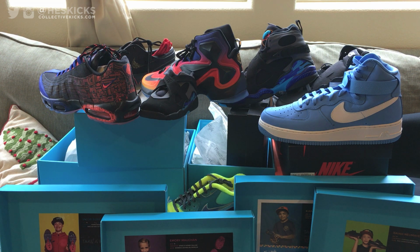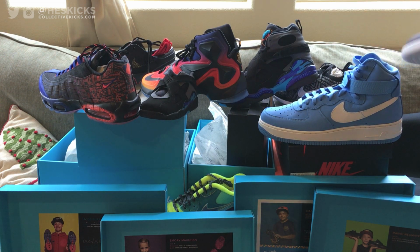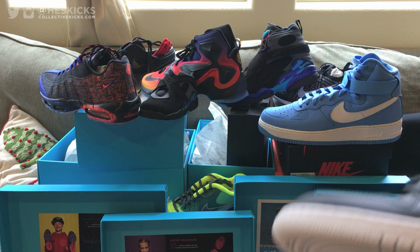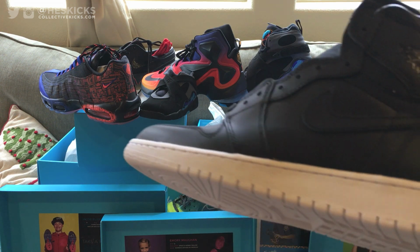There are definitely some OG ones that they're bringing back, but they're just not getting the love, and they're actually being thrown to the clearance section. So I'm definitely glad I was able to get that one. That's one of the favorite colorways that it dropped.